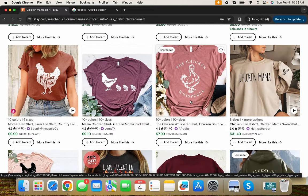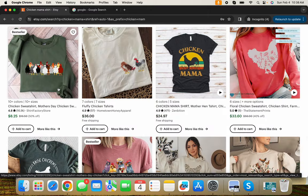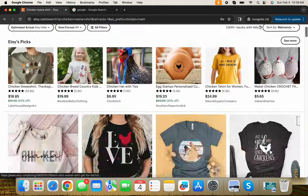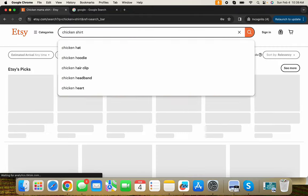Oh look, the chicken whisperer. So you see funny things seem to be doing really well in this niche. Look, there are other chickens together, there's floral. So when I'm doing this research in this niche, I'm taking inventory, or taking notes, of everything that I see. I'm seeing a lot of funny things, Chicken Mama, Chicken Daddies. I'm seeing florals, different types of chickens, personalized. So you're taking notes of all these things. That's what you're doing.